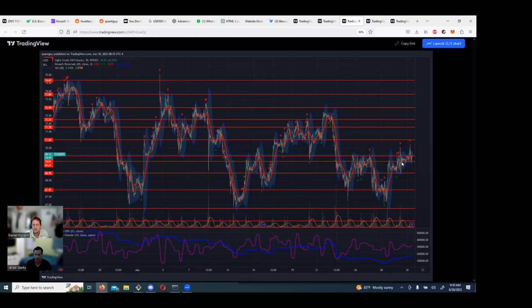As you see, we started meeting resistance here at $70, confirmed by these two red triangles on the KRI. Then we were able to kind of break through. We peaked here close to $71, but didn't quite hit $71. So basically, the reports were perfectly in line with reality.